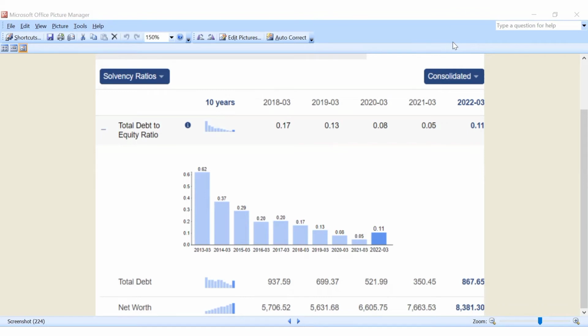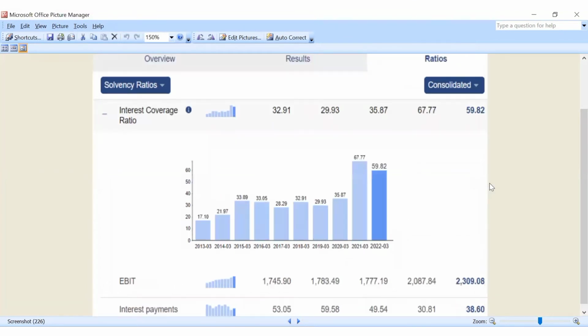Interest coverage ratio. The interest coverage ratio of Dabur stood at 60 in FY2022, witnessing a decrease year over year on account of an increase in interest payments during the year. Overall, the EBIT is healthy enough to cover the interest obligations comfortably. Measuring the interest cost comprises the finance cost.